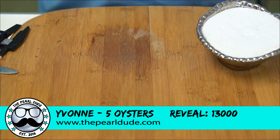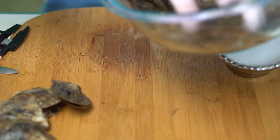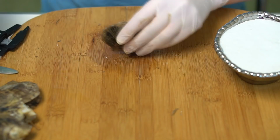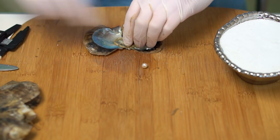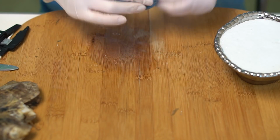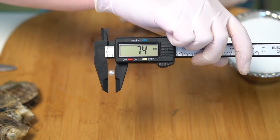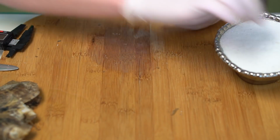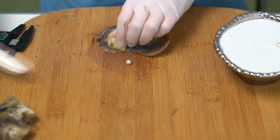Next reveal is for Yvonne. This is reveal, we'll say 0. Because now we are at 13, so we will say order number 0, and we are opening 5 oysters. Okay, first is a shiny white. Looks to be another white.